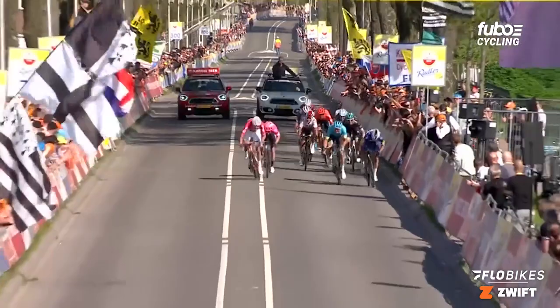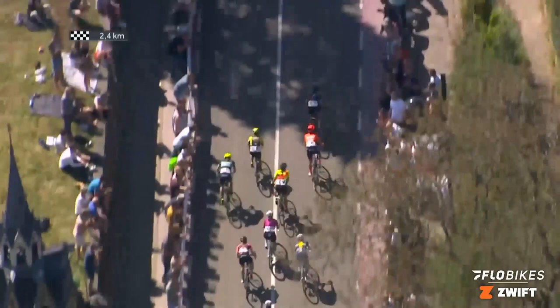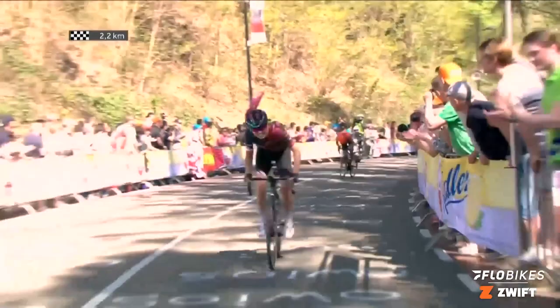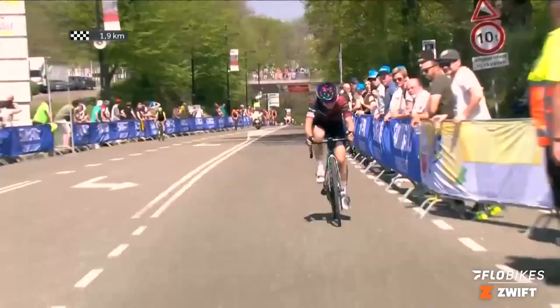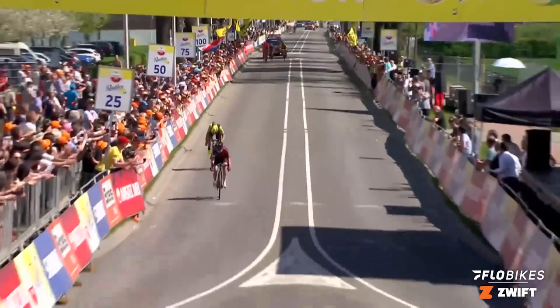I think we all know what happened in 2019. But just to refresh, Kasia Niewiadoma attacked up the Cauberg, time trialing away from Annemiek van Vleuten, who was just gaining on her. So you go up the Cauberg, and it's about a kilometer time trial to the finish line. So really tense, just a flat out finish for the women.